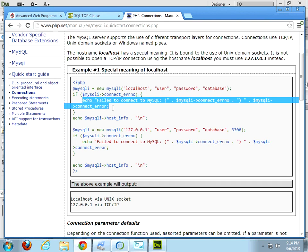And so this is one statement. It's hard to see because of the way the page is squeezed on this page, but that is one statement. It's echoing back a string failed to connect, and then it's giving you the error number, and then it's giving you the error text. So let's talk a little bit about PHP.